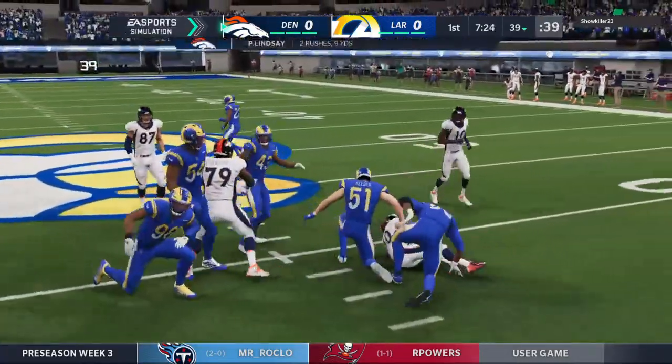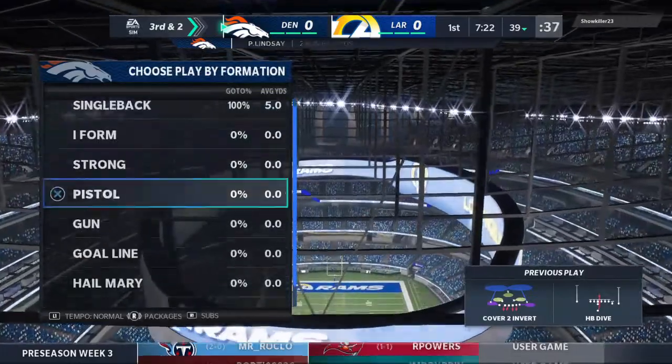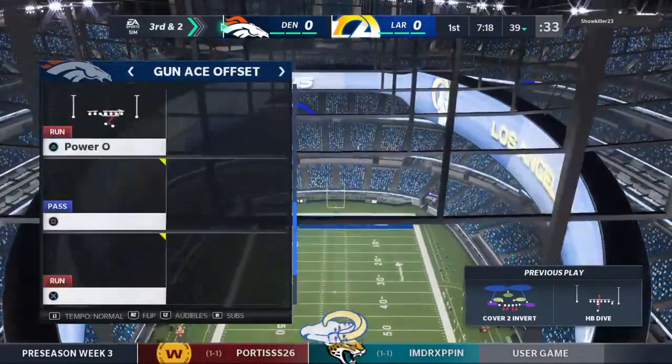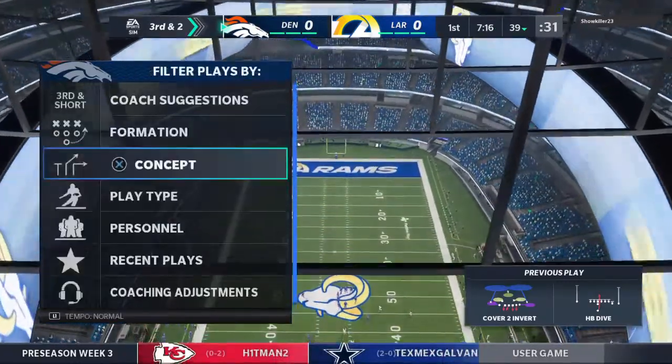Looking for an opening, not much there. He'll get it to the 39. The tackle by Troy Reeder. It's a gain of 3. Brings up 3rd and 2.